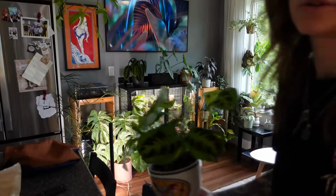Okay, hello guys, I am back. I thought I would just pop on and we could chat a little bit, and I need to mix up some fertilizer water. It's been 2 or 3 days since I've last been on here and I've already had to water this maranta twice. It is so thirsty. I'm gonna have to repot this thing.